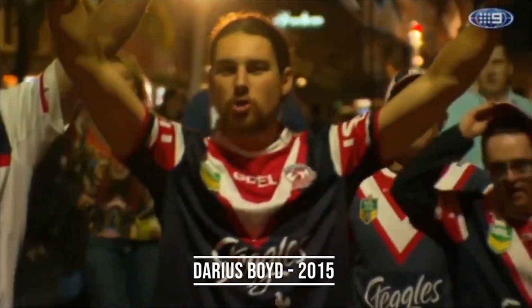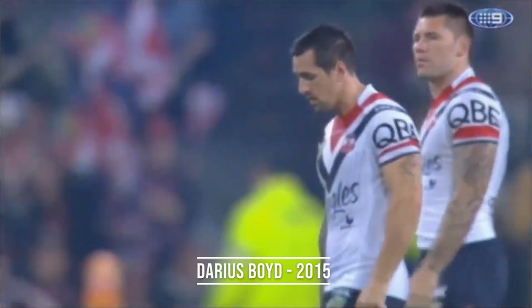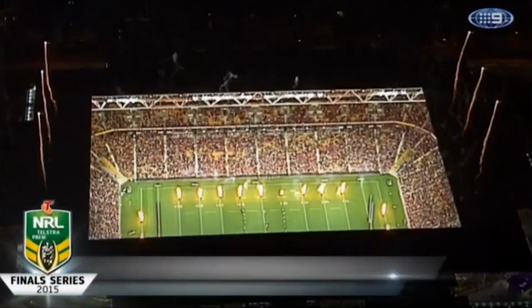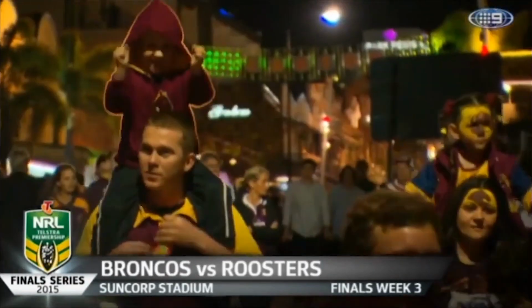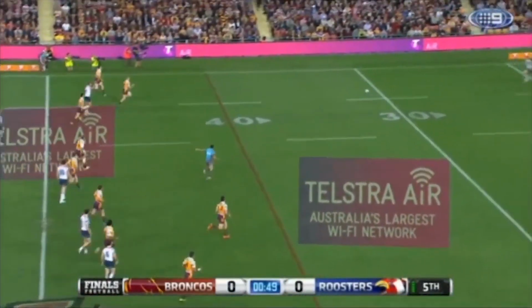Number 5. Darius Boyd 2015. Some players will tell you that preliminary finals trump the big event in terms of atmosphere and intensity. That was the case in 2015, when an ill-advised pass just 53 seconds into the Broncos-Roosters Grand Final qualifier had the Suncorp faithful in raptures.